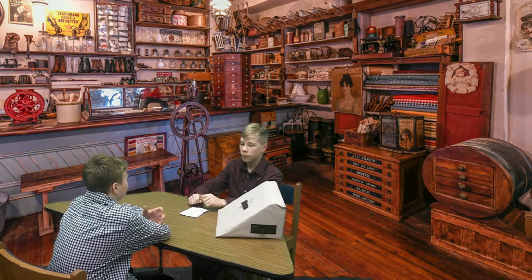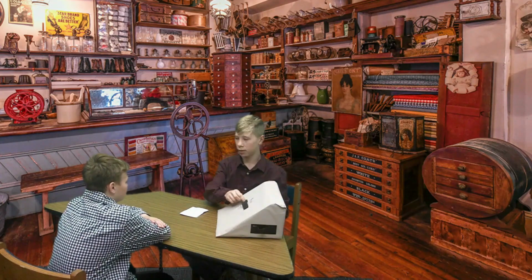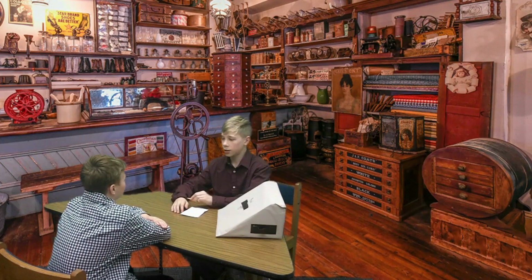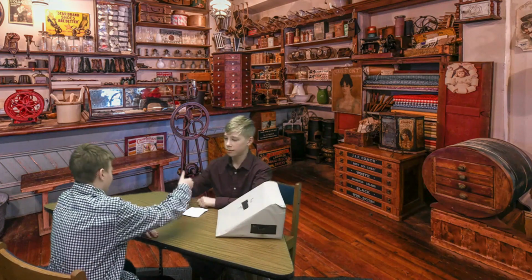Well, where do I put it? You put it down where your feet rest in the carriage, so then it heats up your feet, which will eventually heat up your whole body. Cool. Well, how much does it cost? $2.25 for the heater and the brick. Well, you got a deal. Sounds good.